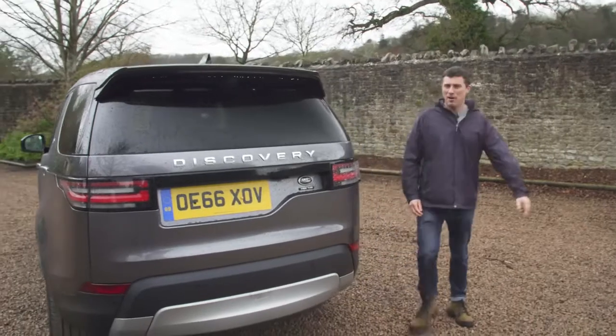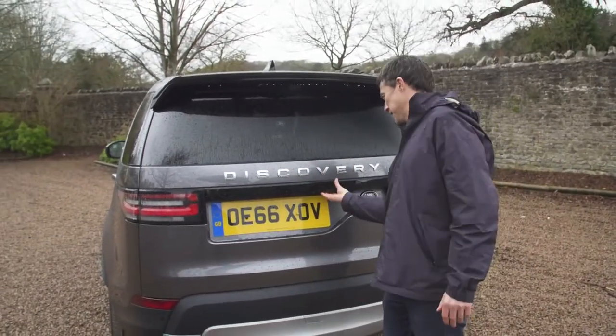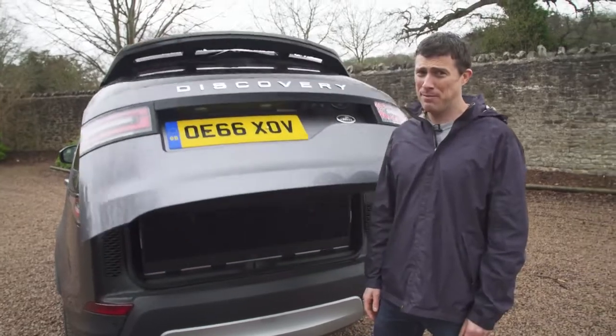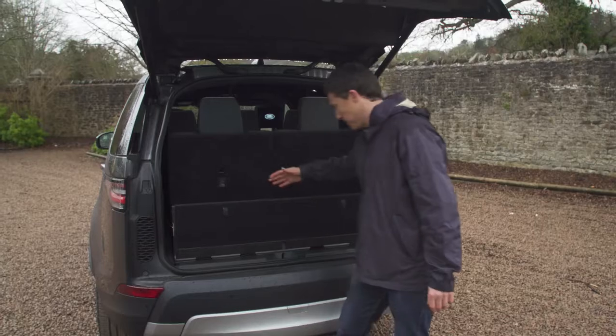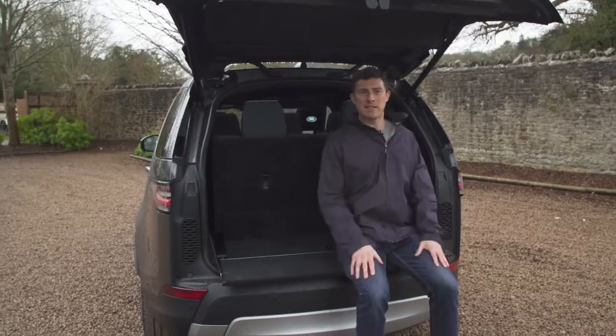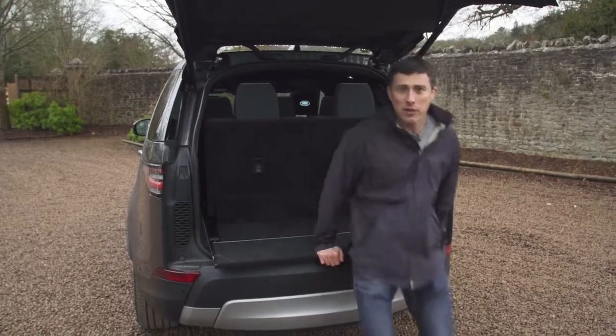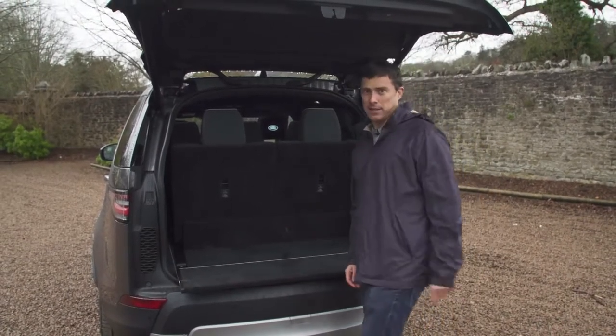One thing owners used to love about the previous Discovery was its split tailgate. Unfortunately, this new one doesn't have it, but to try and make up for that, Land Rover have given it this little shelf that folds down, so you can still sit at the back of the car and watch the races. And apparently this can hold up to 300 kilograms of weight. Yeah, I'm quite a lot lighter than that, in case you're wondering.